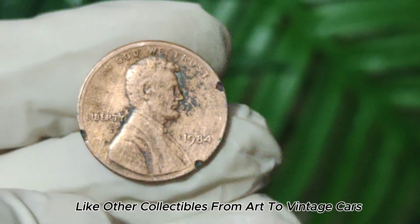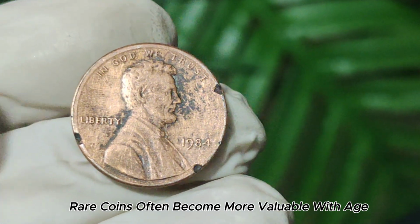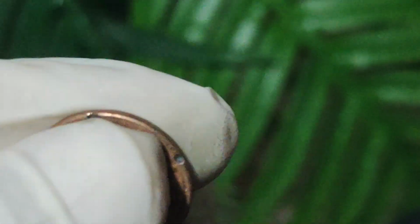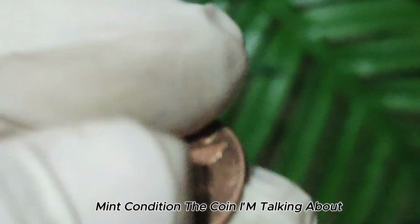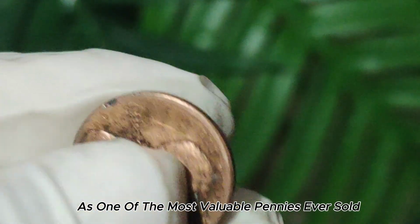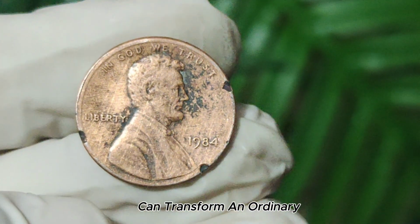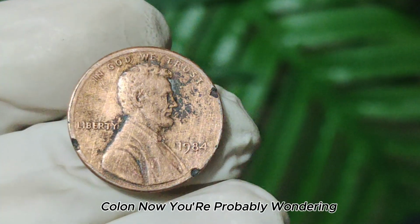Like other collectibles, from art to vintage cars, rare coins often become more valuable with age. Demand can drive up prices, especially when only a few coins in existence are in mint condition. The coin I'm talking about has gone down in history as one of the most valuable pennies ever sold, and its story is a testament to how a small error can transform an ordinary object into a multi-million-dollar asset.